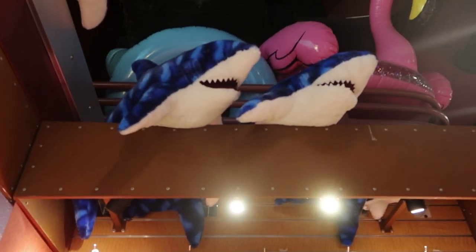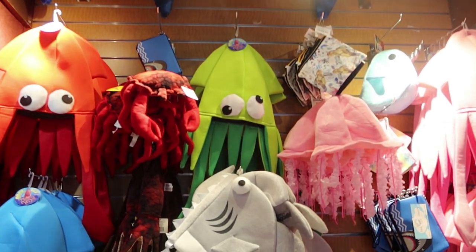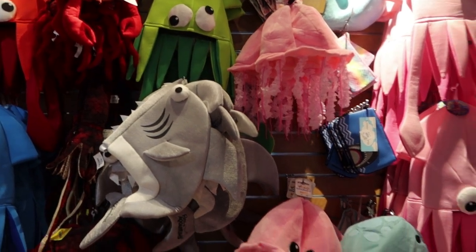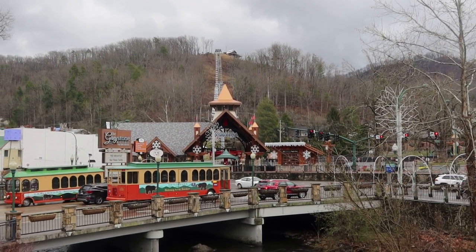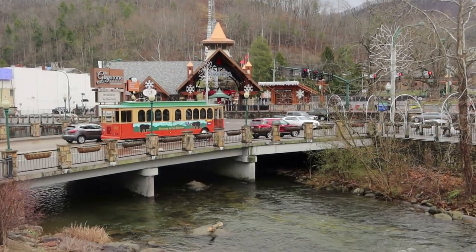I love how the sharks are always watching you as you're shopping. You have all these cool squid and jellyfish hats. I have seen the squid hats before, but I've never seen the jellyfish hats. And those are really cute. Got the trolley with the bears right there in front of the aquarium. There's Anakeesta right across the street. So beautiful here, guys. Look at this river.